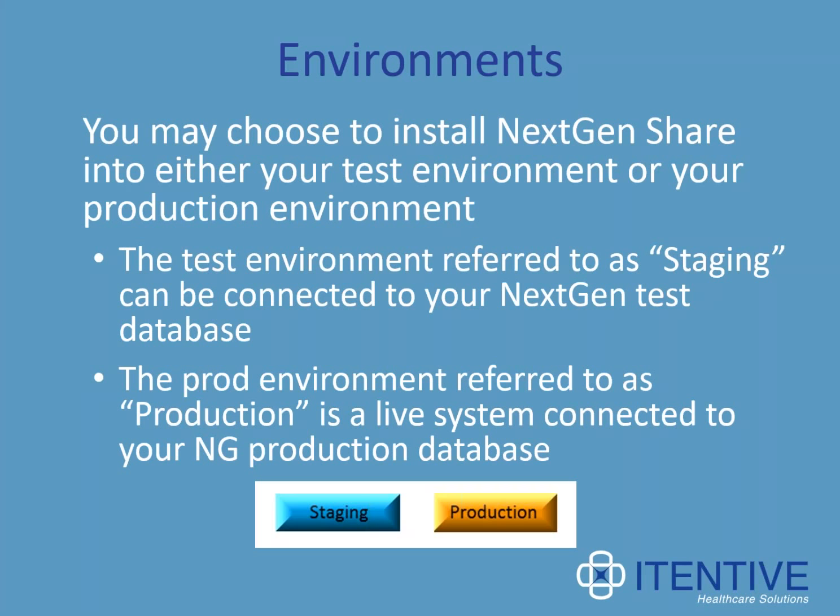The test environment, referred to as staging, can be connected to your NextGen test database. And the prod environment, referred to as production, is a live system connected to your NG production database. Please note, if you do the onboarding for staging and then you wish to do so for production, you will need to start completely over and come back to this main page.